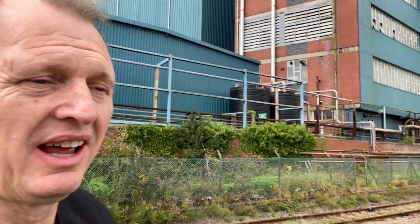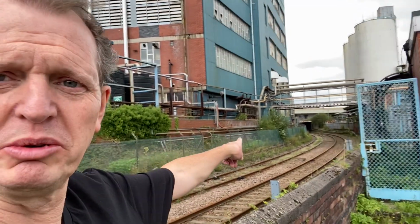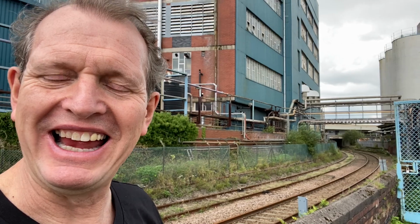So I'm just a bit further up the line, behind PQ Corporation, which is just over here, and you can see the tunnel which is going underneath the Quay station. So this is the lower level line, going on its way originally towards Manchester, but of course it doesn't go there anymore.